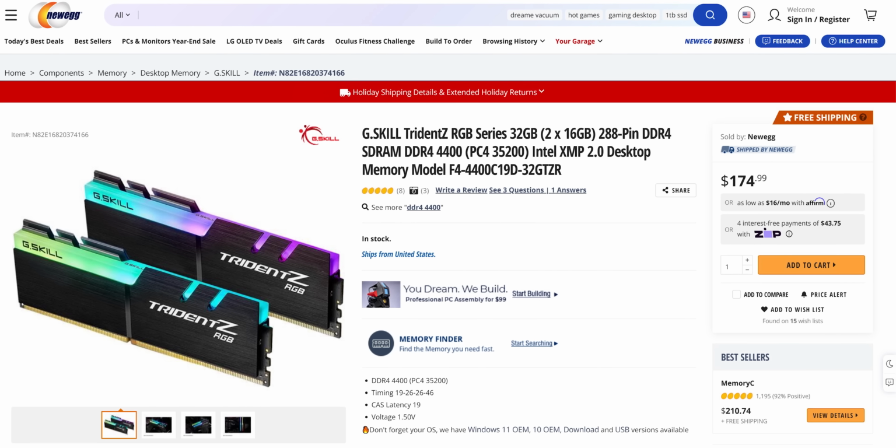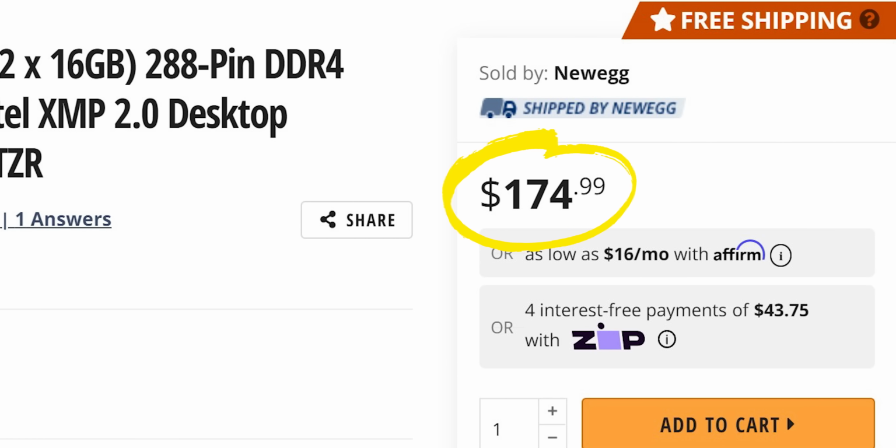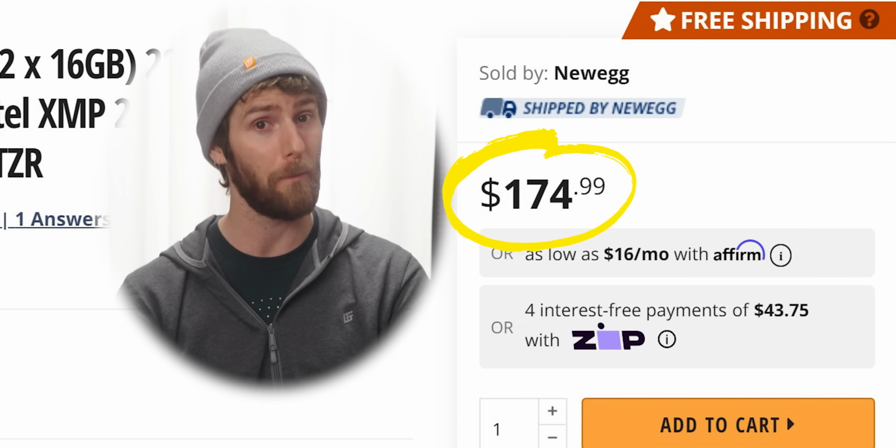Taken together then, the gaming tests average out to about a 2% win for the high-end kit and a 2% loss for the low-end kit compared to high-end DDR4, which, and I cannot emphasize this enough, costs less than half as much at retail. And that is pre-scalper markup.